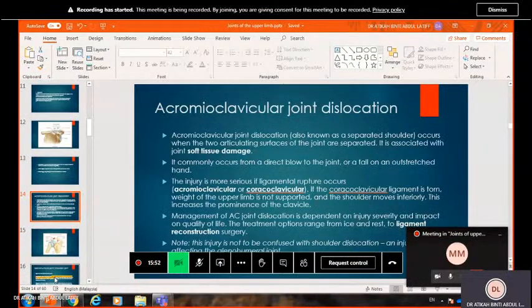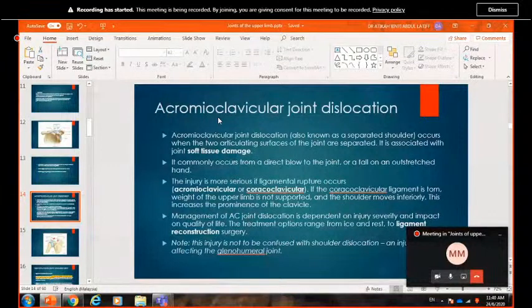Next in the shoulder girdle, acromioclavicular joint dislocation can happen when the joint is separated. But again, this is quite uncommon or rare, because it's a very small joint and it's quite protected here in the shoulder area. But if it does happen, it can tear or injure the ligament that supports the joint, and usually they will need ligament reconstruction surgery.